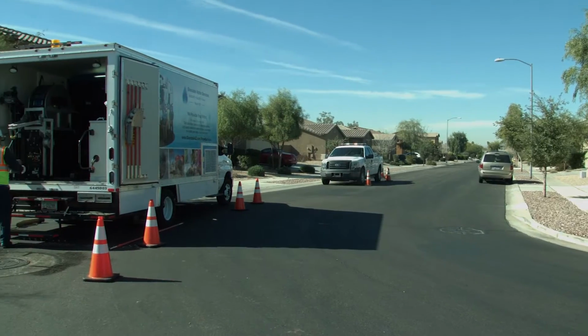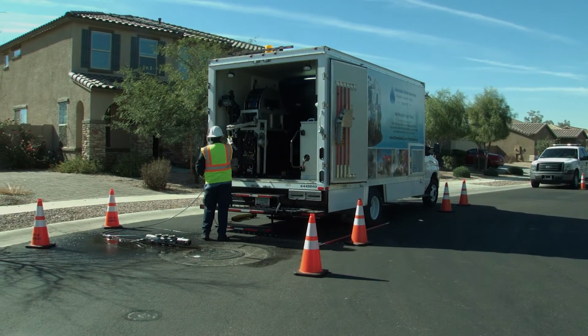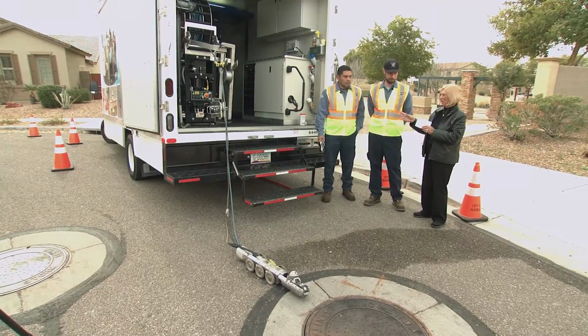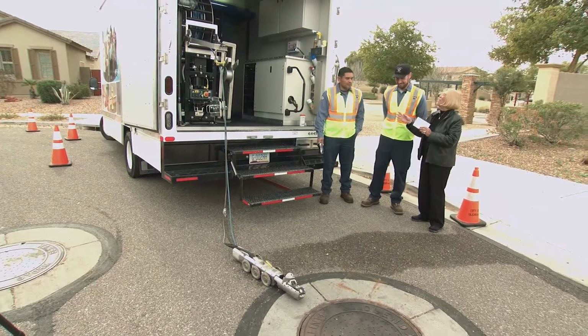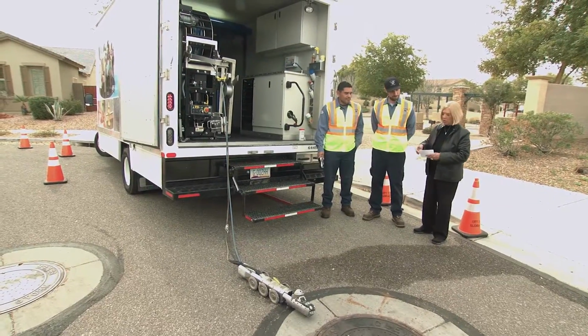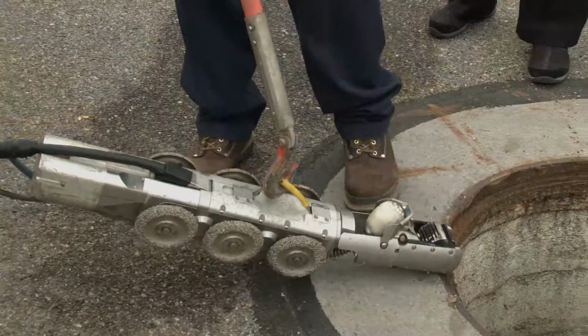This very brand new, expensive, what, $50,000 truck? The camera is about 50. The truck itself is about 320. Oh, my goodness. We're going to move into there and see what you're seeing when you put this puppy down into the pipe.